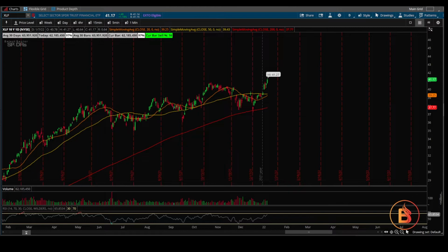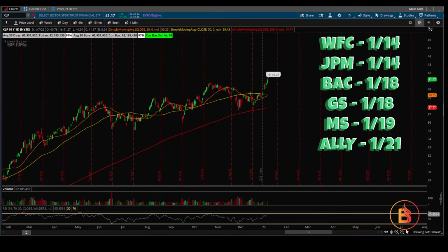This week begins the kickoff of bank earnings season, starting off with Wells Fargo and JPMorgan this Friday. And then next week, we're going to be having Bank of America, Goldman Sachs, Morgan Stanley, and Ally Bank. So you can track these individual banks, or you can track them all by using the XLF ETF, okay? Banks tend to run up until their earnings date, so keep all banks on your watch list for the next couple of weeks, all right?